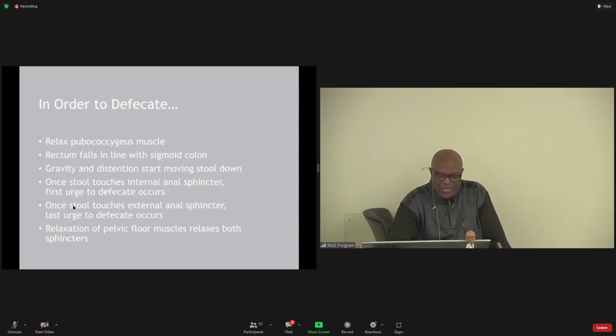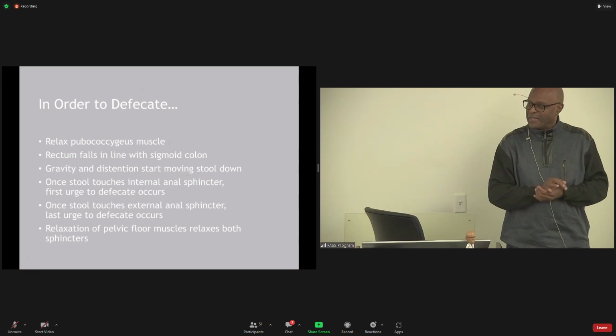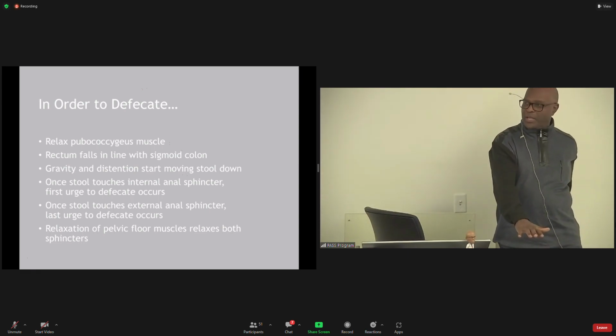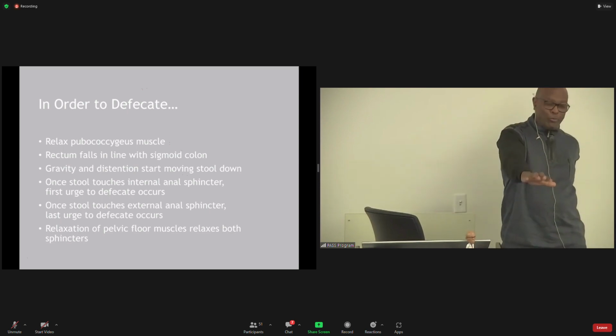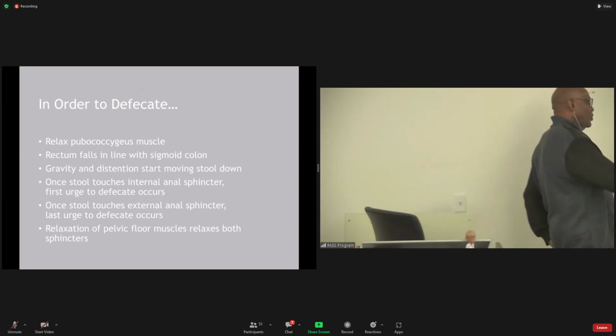Once stool overcomes that sphincter and touches the external anal sphincter, that's your last urge to defecate. Now, this is what you see in kids, because with the first one, they just kind of tighten up a little bit. And then when it hits the exit, you see them put their hand like that. So funny, because they're trying to hold it in there before it falls out. And then they run to the floor.